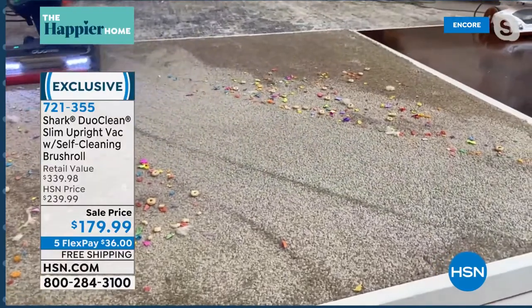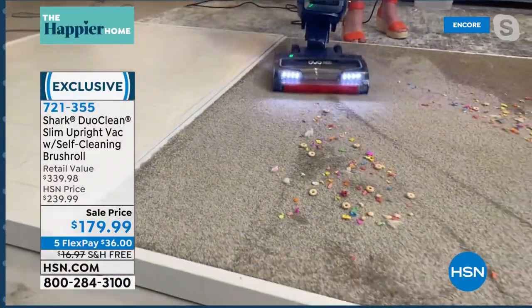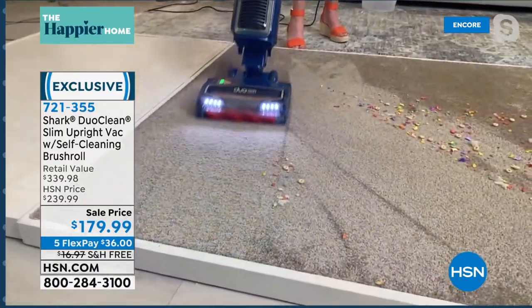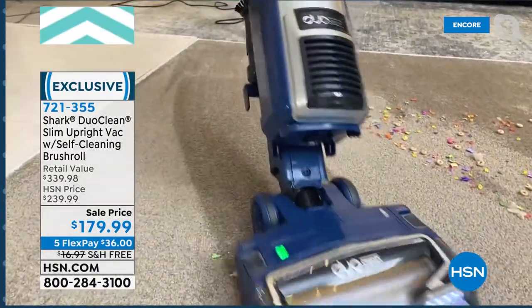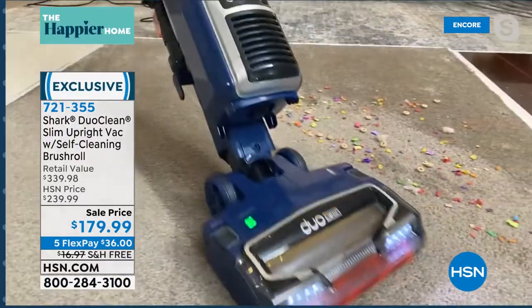But look at the carpet line. I'm not having to pick up the big particles before I even get to vacuuming, right? This annihilates all messes. Yeah. It's effortless, and that's what we want.